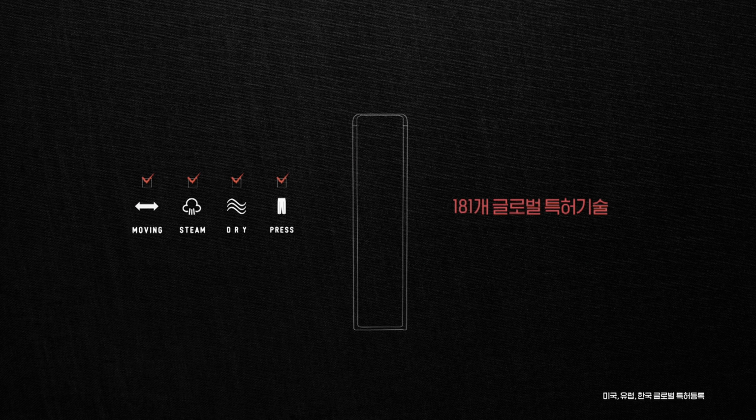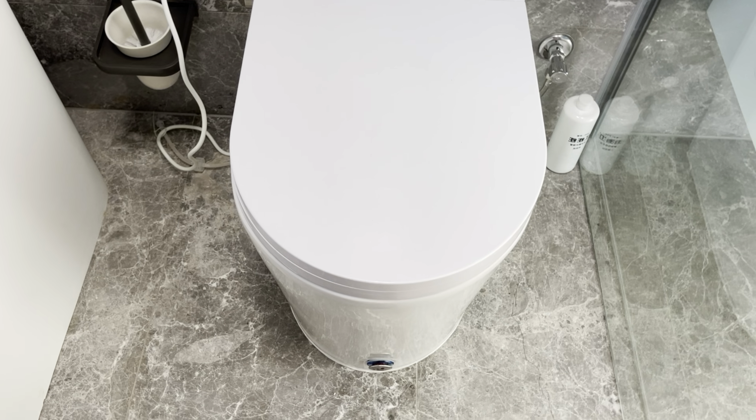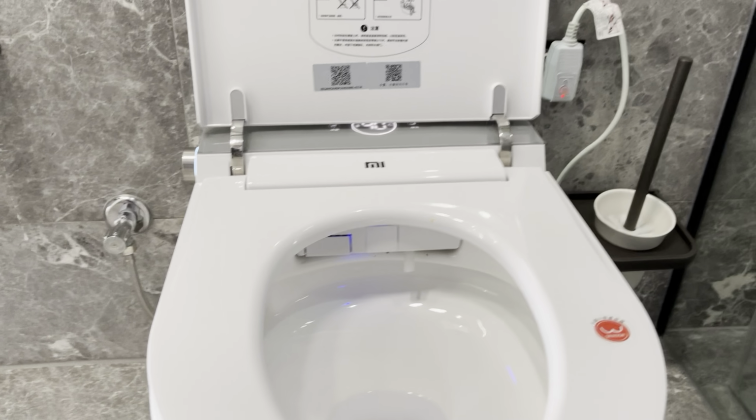Number 6. Smart toilet seat. When I come closer to my toilet, it will automatically open the cover for me to sit down. I can also use voice command to open both the toilet seat and the cover, so I can use them when standing without the need to dirty my hands.